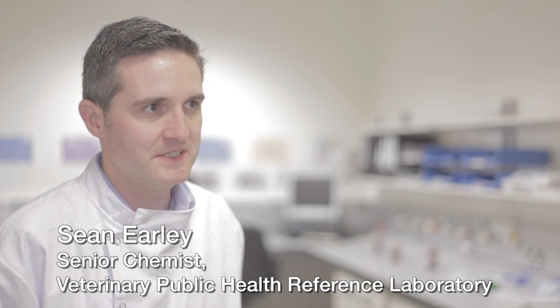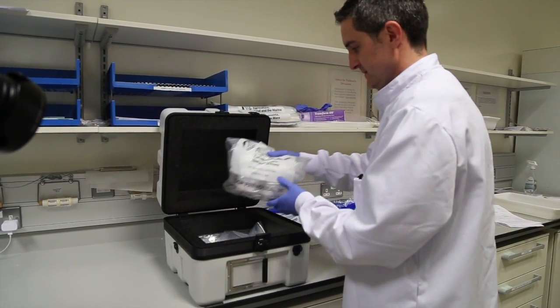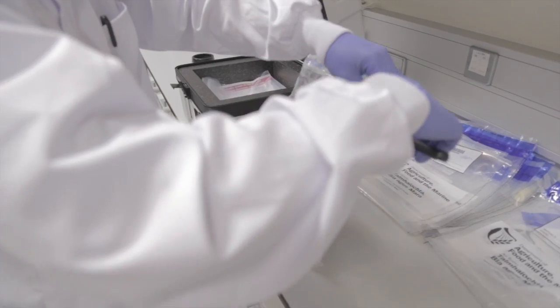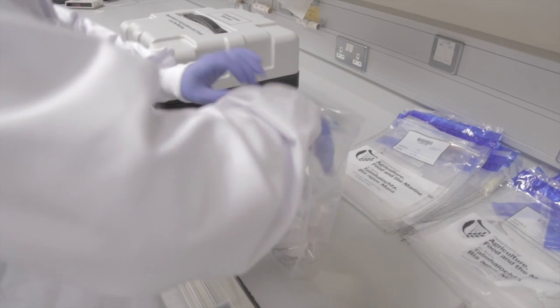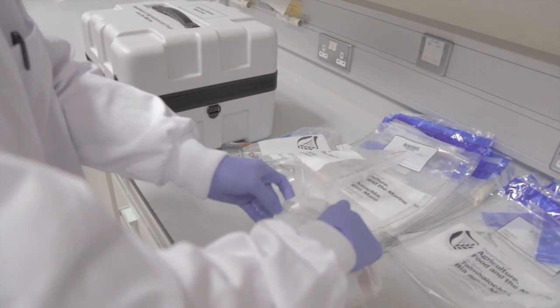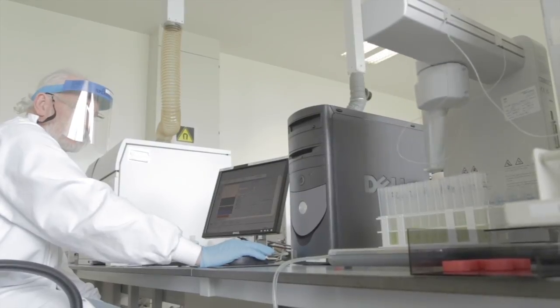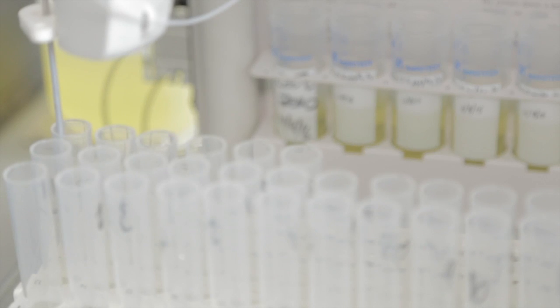I'm a senior chemist in the VPHRL. We test food of animal origin for veterinary residues and also contaminants. These include heavy metals and growth promoters and antibiotics. The typical process with that is we take the sample and we do an acid digestion using a microwave process, and then the sample is then tested using either atomic absorption spectroscopy or using ICP-MS analysis.